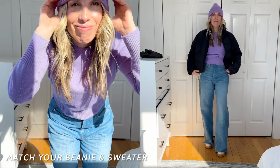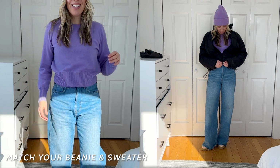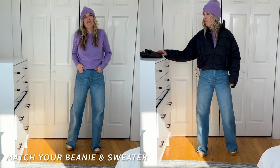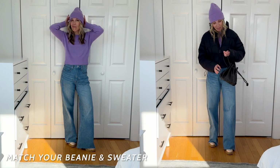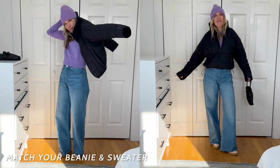Another way of tweaking this whole idea is to just wear a hat and match it to your sweater. They don't have to be a perfect match, although this combination does look oddly the same. There's something about that intentional match that kind of pulls the look together. And so even if the only other thing that you packed with you on your ski trip is just your old puffer jacket and your regular black bag, it still works.